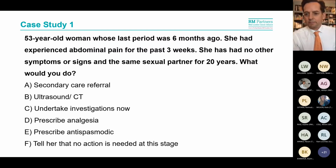Okay, so great. Hopefully something has come up on Forms that you can decide what you would do. We've got 8 responses so far. Okay, we'll just give it a couple more seconds. Okay, I think we will call the poll to an end there.